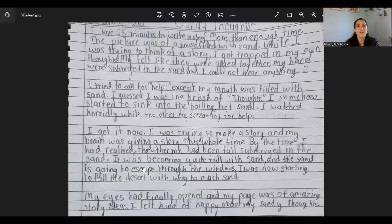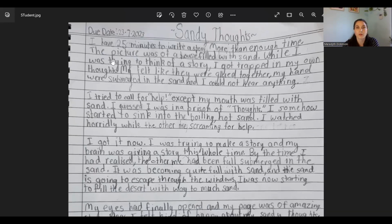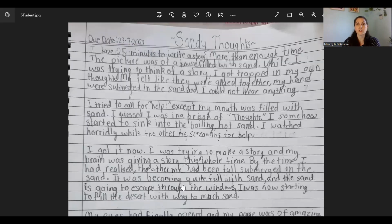Okay, so we have got some lovely description in here. I felt like I was glued together, submerged in the sand, a prison of thoughts. It was starting to sink into the boiling hot sand. There's lots of really good descriptive writing in here. And she's done a really great job of separating out her paragraphing, so we've got introduction, problem, resolution, and conclusion. So she's done lots of really good things in this story.